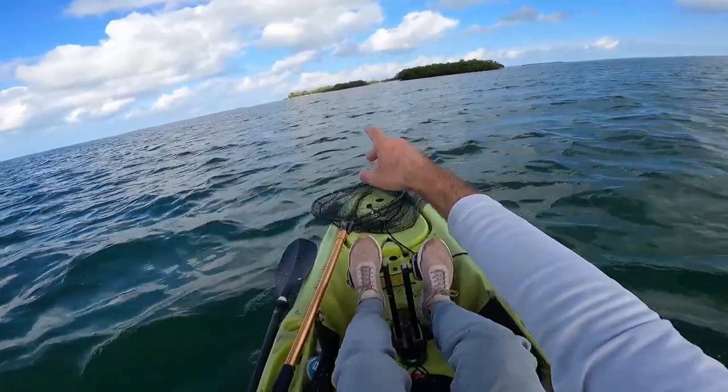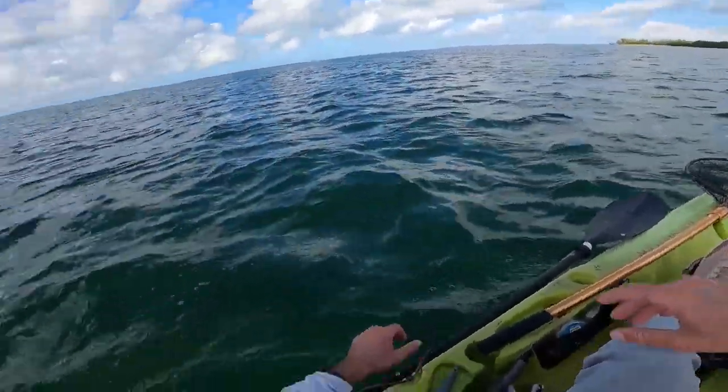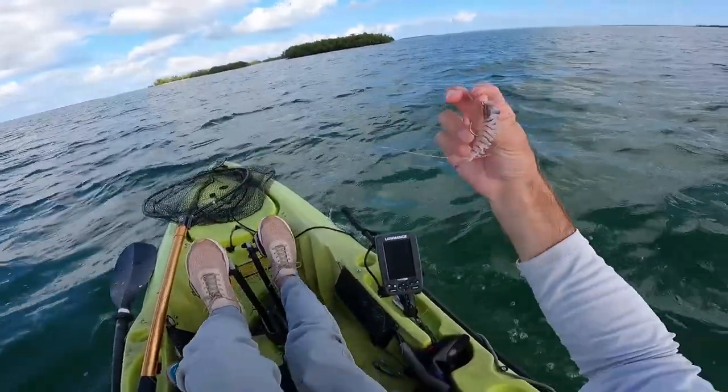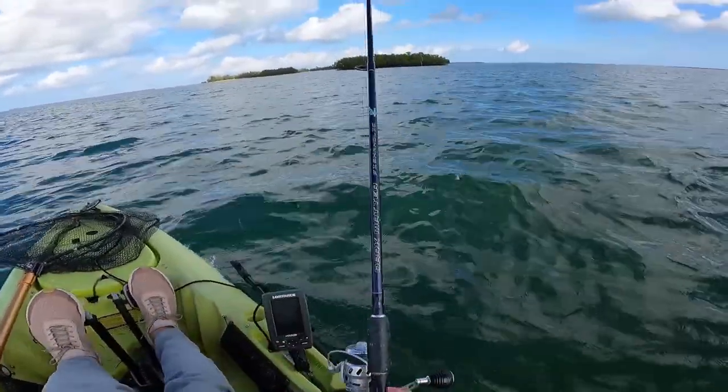All right, so I'm gonna move to the next 2 or 3 islands because right out there is where I saw the most tarpon yesterday. And we'll just start with lures, and hopefully we can stumble upon some bait today.